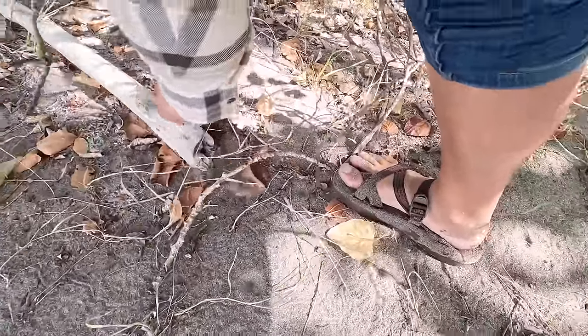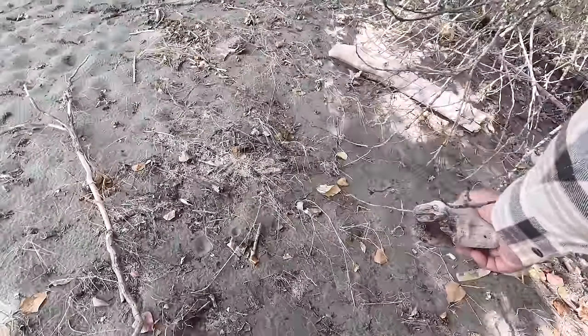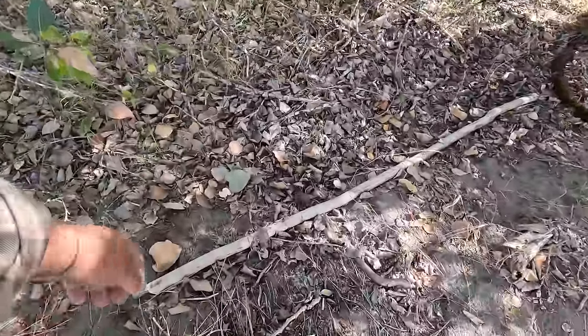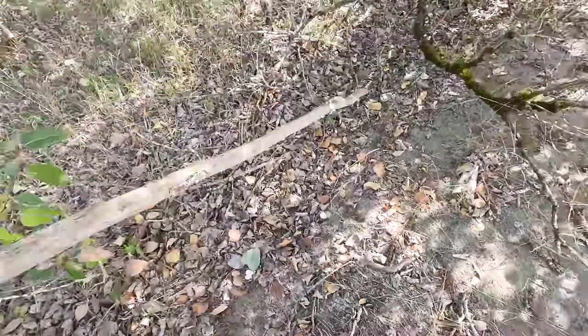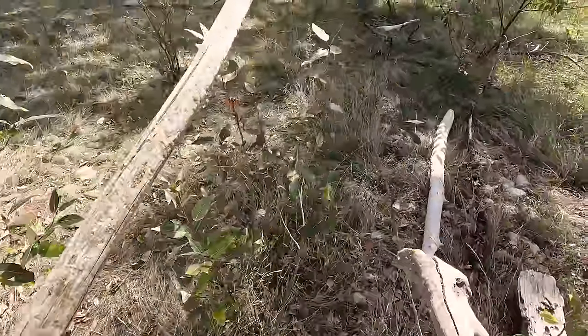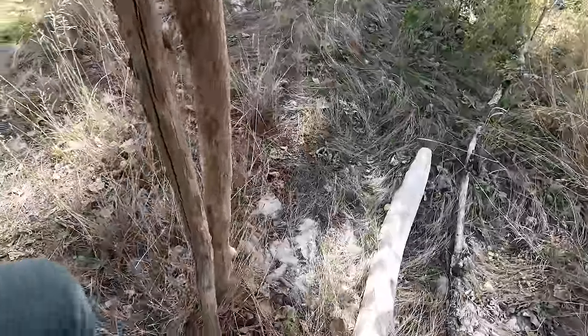Okay, this is exactly what I'm looking for here. Something about this height, about this length. Here's two, should work just fine. I think I see a couple more over there too. That looks like a good number three to me. Yeah, it should work.